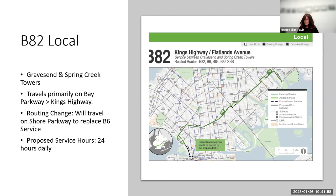So on the B82, on the late evening, 8 p.m. to midnight, it's 13 minutes. And on the B6, it's 9 minutes. Again, more cut in service. That's right. And weekends on both, it's 11 and 13 minutes. On Sunday, on the B82, it's 18 minutes.